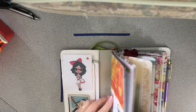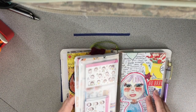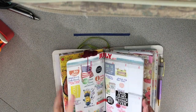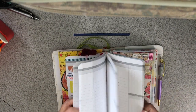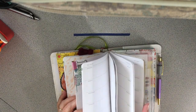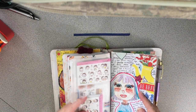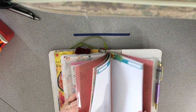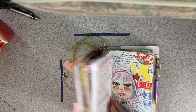I got a dashboard again by Little Magical Art. And this one is also by her. And I've got a bunch of things in here because I was going to use it for planning. I am not a planner. I try. I cannot do it. So I've given up on it, and I'm going to take these out and use them for something else. I'm going to take all this planning stuff out, and I'm going to use this for something else. And I don't know what yet. I'm thinking about it.